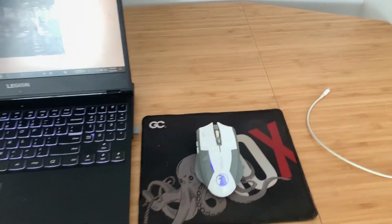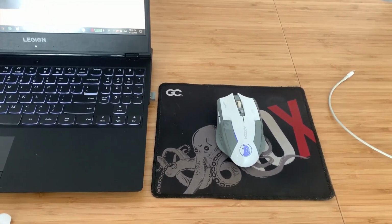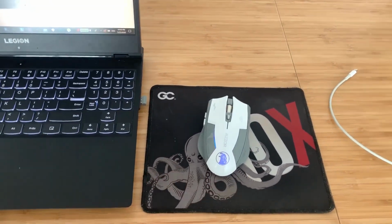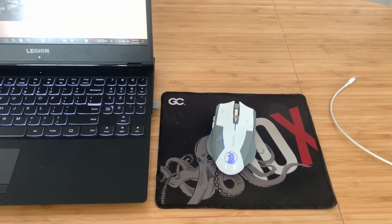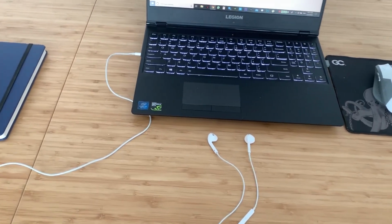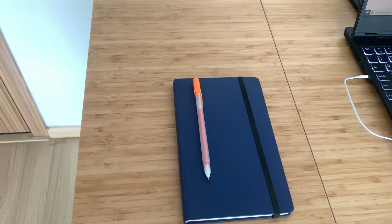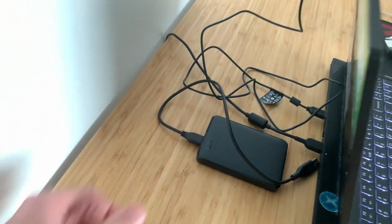I have a Bluetooth mouse that I use for my work, and I got that on AliExpress for about $5 as well, nothing fancy. A 10x Grant Cardone mouse pad, which I bought at 10x Con, which I find funny. I'm not fancy, I don't use AirPods, I actually use wired Apple headphones. I have a little Logitech webcam here, I have a book which I can just write down my thoughts, to-do lists, whatever I want. And I also have a 1 terabyte hard drive.